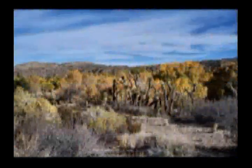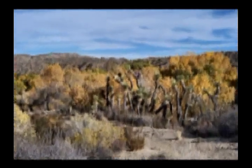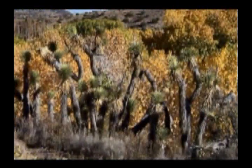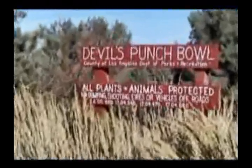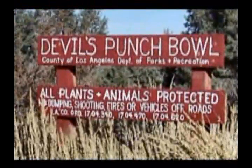Now, who says Southern California doesn't have seasons? Take a look at the foliage on those trees. Although the Joshua trees make it certainly part of Southern California again. But before heading back home, we decided to stop at the Devil's Punchbowl County Park, which is located at the opposite end of the Punchbowl from where our trail was.